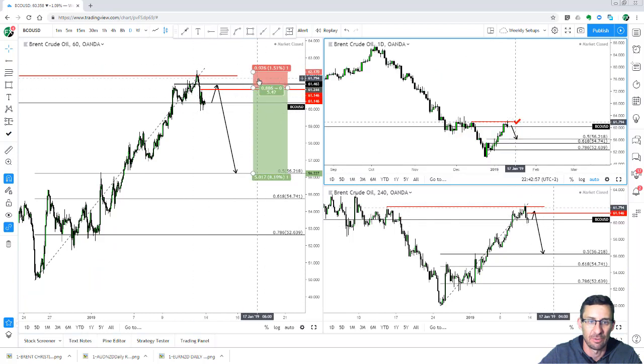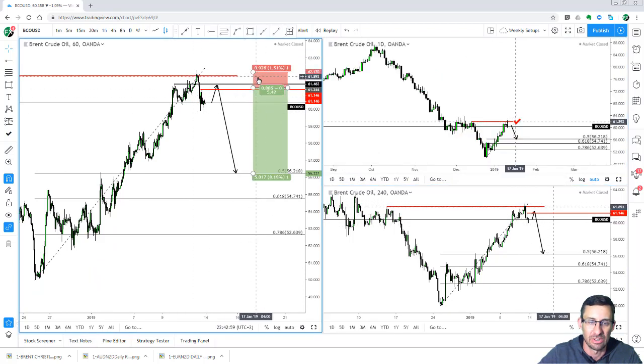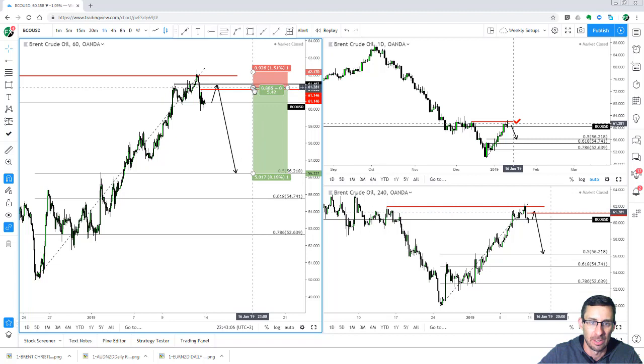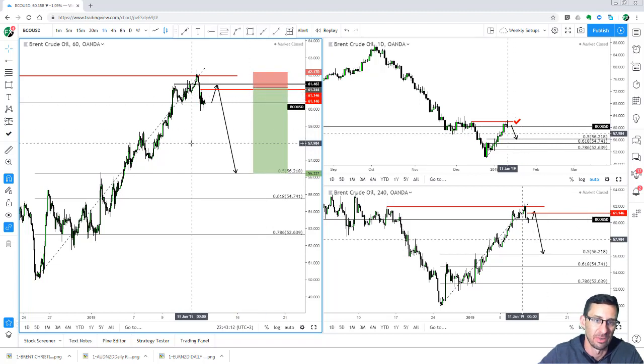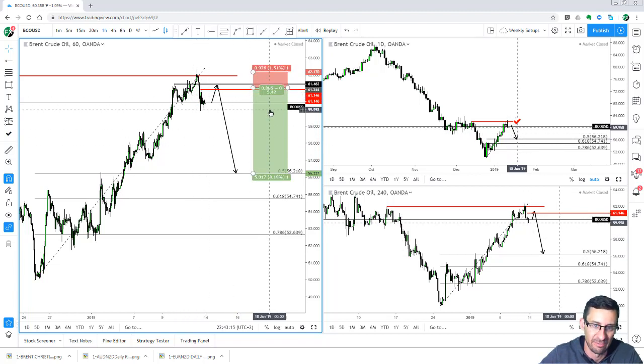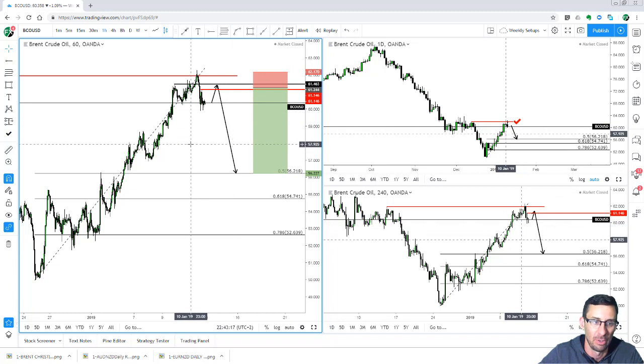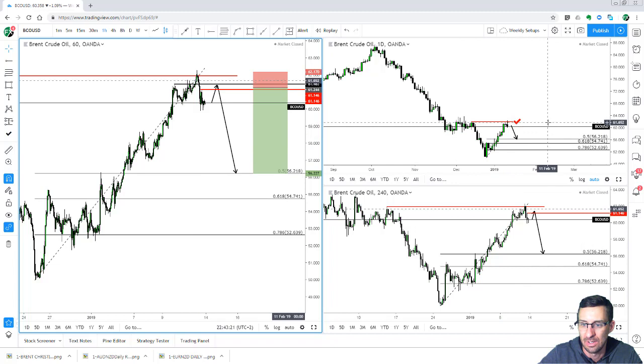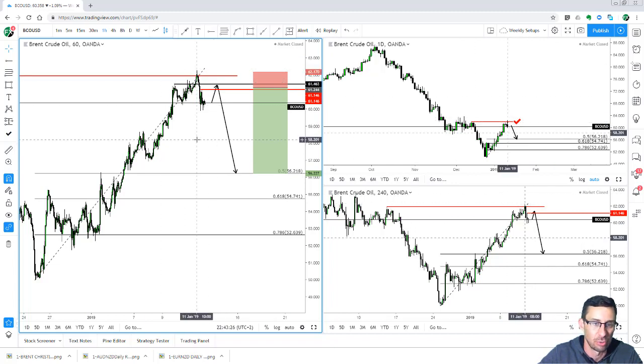As you guys can see, I've got the risk to reward for the short trade over here. Pretty wide stop. You'll still get about a 5.4 if you're targeting the 50 fib. That's 5.4 risk to reward. So if you're risking 1%, you're making 5.4% if this trade works out, which is a really good return. Oil is my trade of the week. So that's one I'll be looking at, and I'll be taking it in the Discord trading room, if you guys are in the Discord trading room.